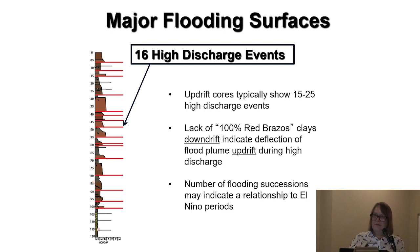Updrift cores, updrift again meaning this side of the Brazos, where we are now, typically show about 15 to 25 high discharge events. And we know that this started in 1929. So we can tie that to these pulses of sediment that are going to come down the river. And the river is not at all evenly flowing. It's not evenly carrying sediment, but it's sending it out in pulses down the river.